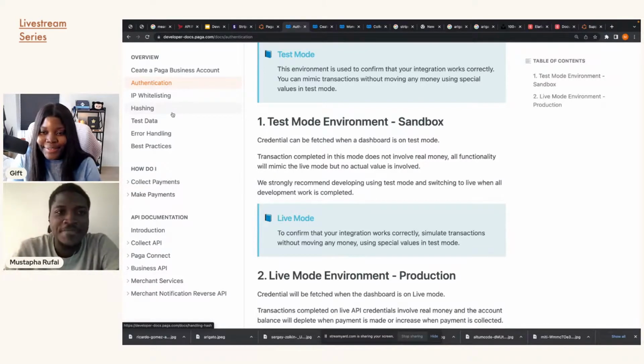Yeah, that's interesting. I've known Paga since I was in secondary school, that's how long I've known it, but I didn't know about their API. That's why I asked if it's something new. But it's interesting to see the overall history and how it looks today, which is really nice.